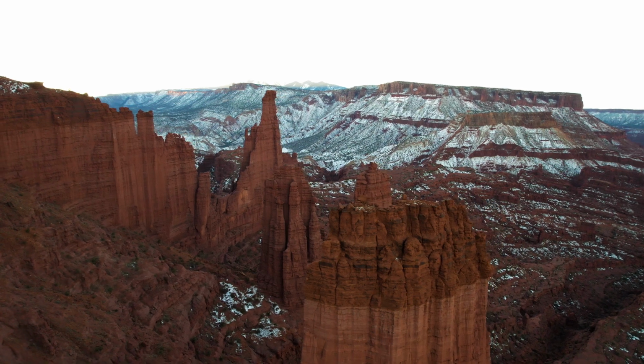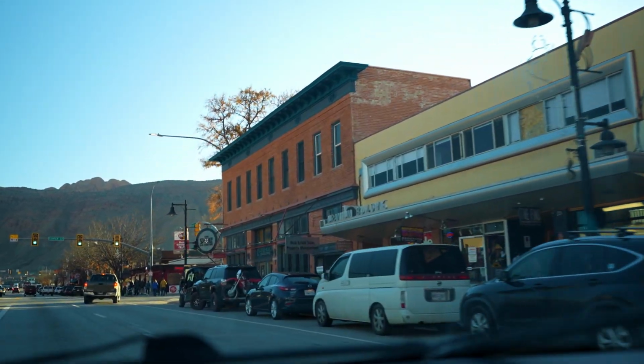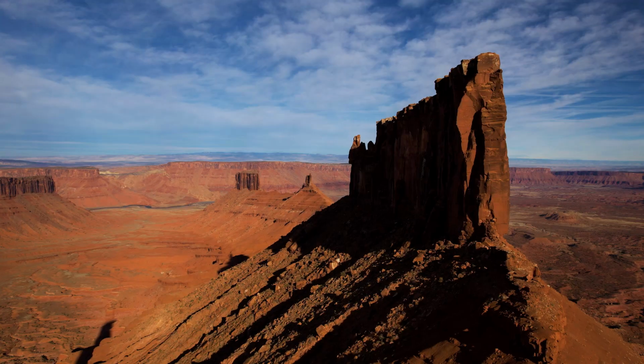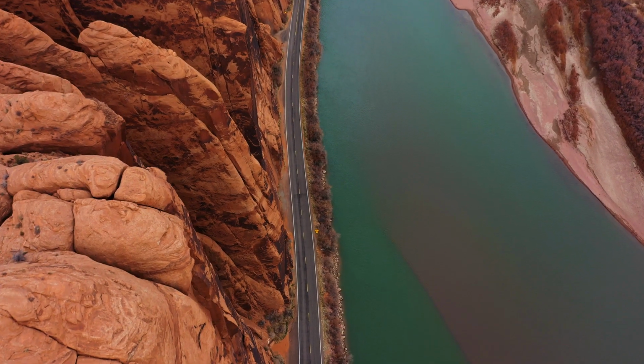What's going on, everybody? Today I want to dive into one of my favorite adventure hubs in Utah, and that is Moab. Moab is home to Arches National Park, Canyonlands National Park, and Dead Horse State Park, but this town and surrounding area has so much more to offer than these busy parks. There are an endless amount of things to see, hikes to do, and adventures to be had.